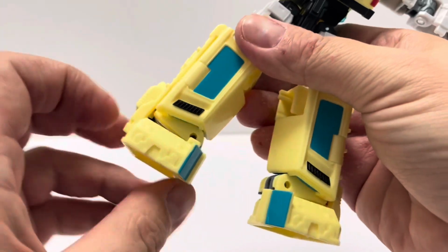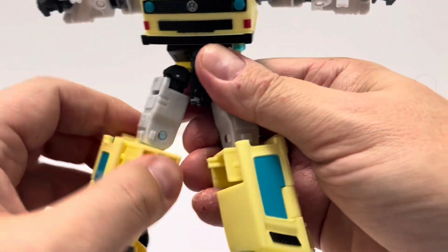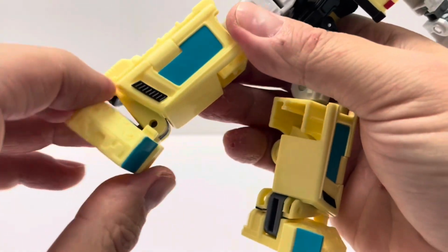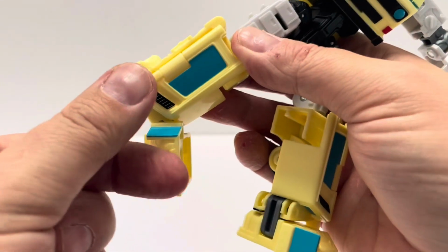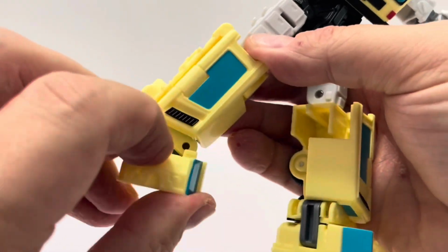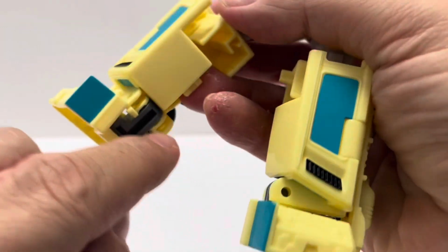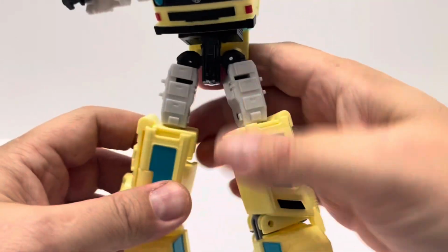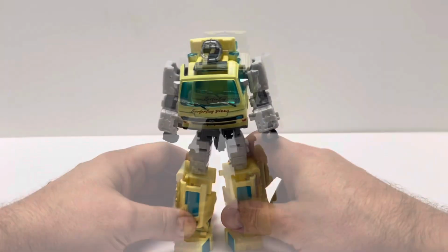And on the legs here, like I said, there's a swivel at the hip, and there are hinges there. And on the ankle, because of transformation, that piece actually swings up. But you do get some nice ankle rocker joint movement there, which is on a pinned hinge right there. So yeah, some actually nice articulation on this guy.